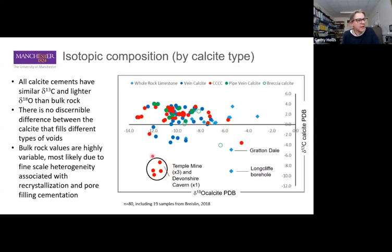The only thing that stood out was we have these coarsely crystalline calcites from Temple and Devonshire Cavern, which are near Matlock in the southern part of the platform, that have these very, very light carbon values down here. And what's striking is that this is an area where there was a lot of volcanic activity during the Carboniferous. So possibly there was some input of magmatic CO2 that's influencing this value down here.